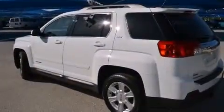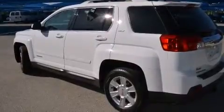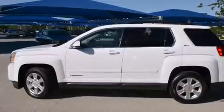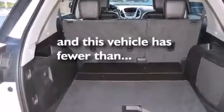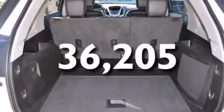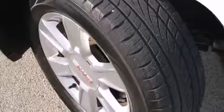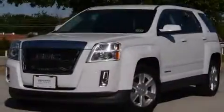The following features are also included: air conditioning, cruise control, full power accessories, side impact airbags, a rear window defroster, a keyless entry system, and this vehicle has fewer than 37,000 miles on the odometer. With an EPA estimated rating of 32 miles per gallon on the highway, you won't be making frequent trips to the gas pumps.